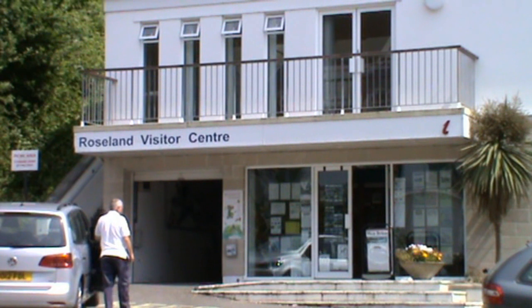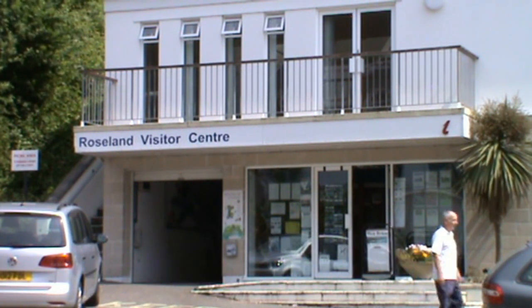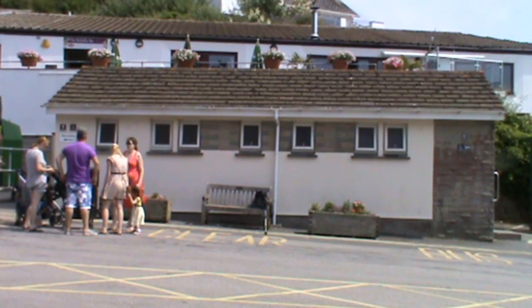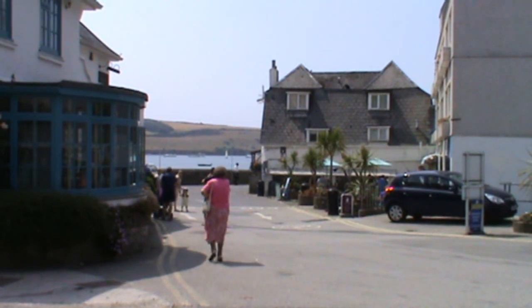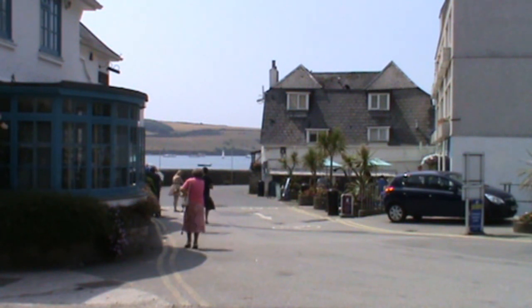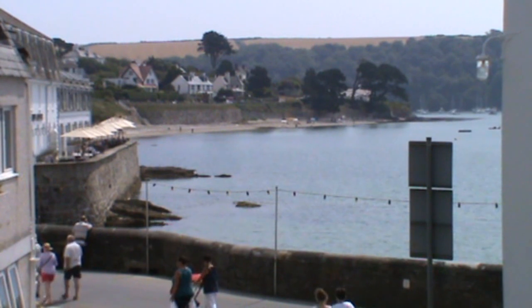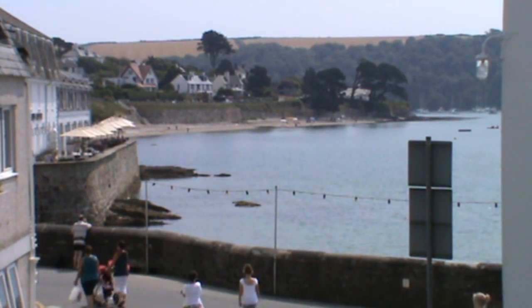Just at the beginning of the car park you've got the Roseland Visitor Centre, tourist information, and then just below that you've got the public toilets. We head forward, we can see the harbour wall, we turn right there, we're heading up towards Castle Point, and we're going to give you a few shots of St Mawes as we walk along the harbour wall.